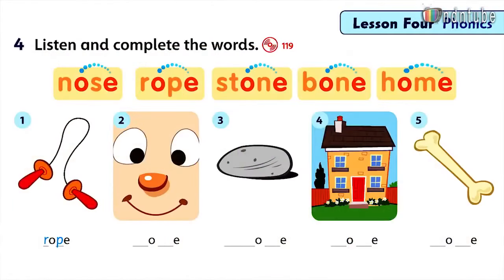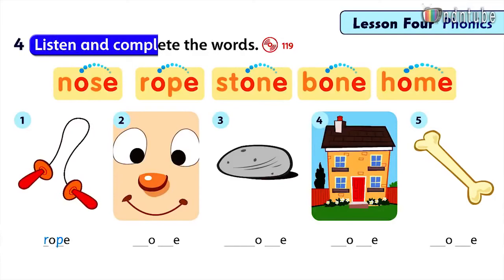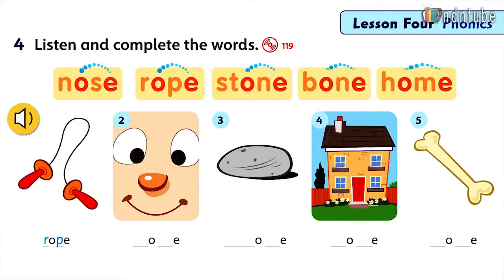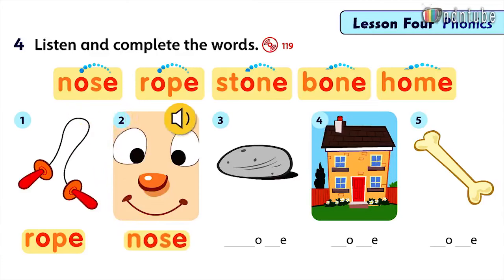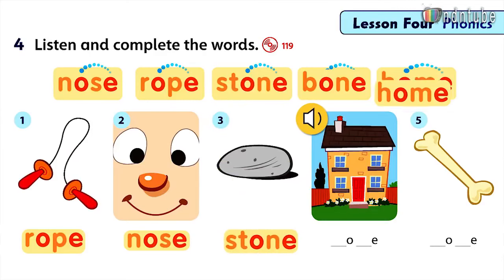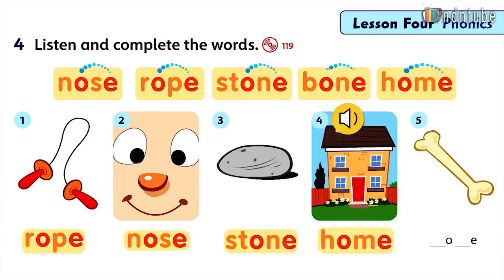Listening 119. Listen and complete the words. 1. Rope. 2. Nose. 3. Stone. 4. Home. 5. Bone.